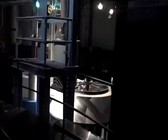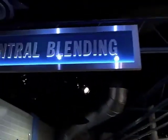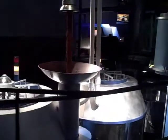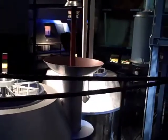We're now in central blending. It's the heart of the Hershey's chocolate-making process. Here, milk, sugar, and chocolate liquor are brought together and mixed in just the right proportions to create that special Hershey's taste. As the milk and sugar is combined with cocoa, it's mixed together until it becomes a smooth blend of milk chocolate. But we're not done yet.